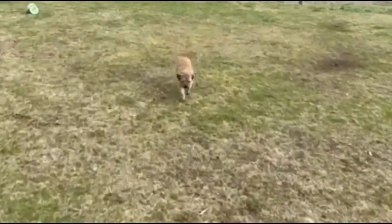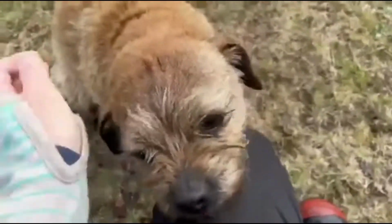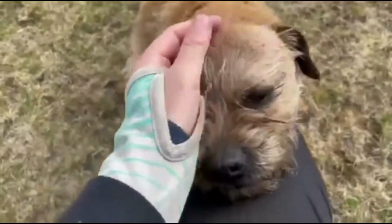This is our dog Juno. She is a Border Terrier. She's very cute. Hey Juno. Aww.